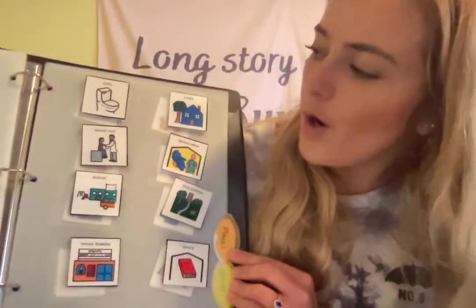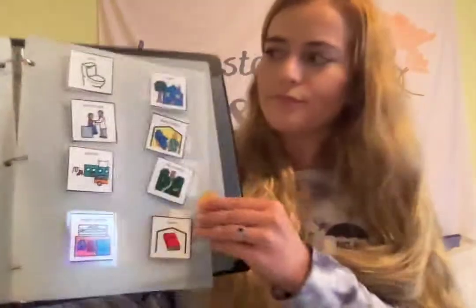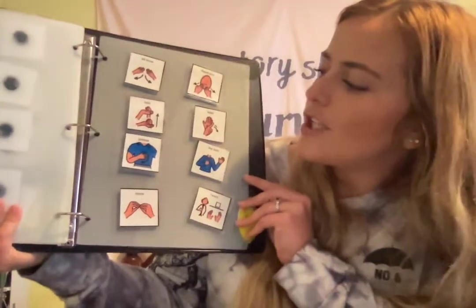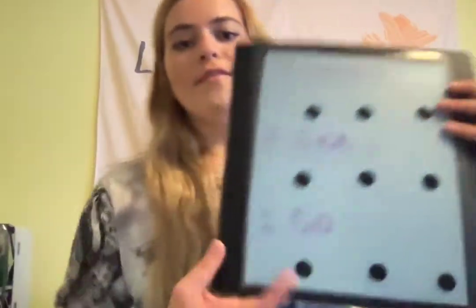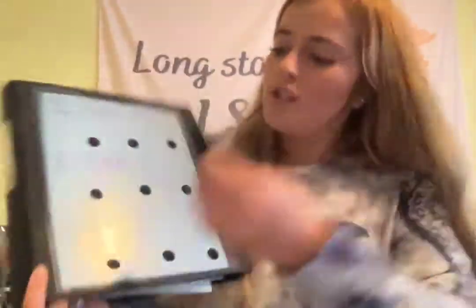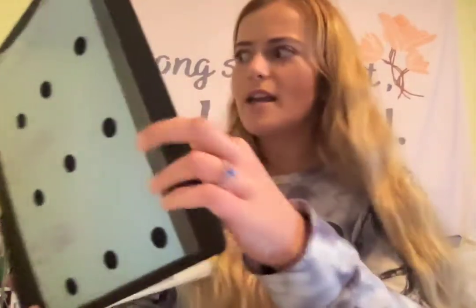Places, I have the bathroom, doctor's visit, dentist, school, play outside, movie theater, and library. And lastly, I have actions, which would be all done, thank you, help, later, please, my turn, more, and I want. So I thought adding the places would go with the I go. So they could always say like, I go to the dentist. And then they're letting you know that they are going to the dentist, if they want to tell you maybe what they're doing that weekend or why they won't be in class. Something as simple as that.